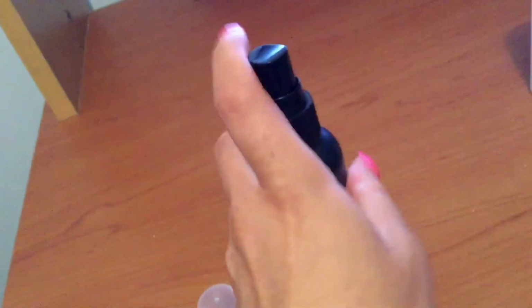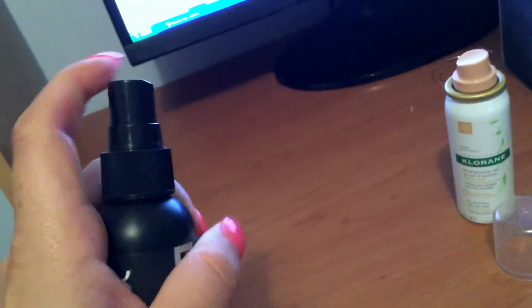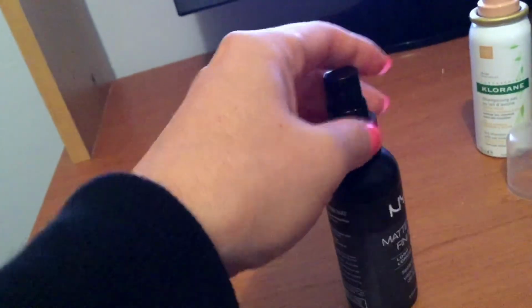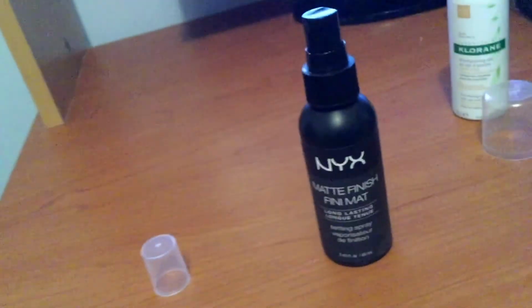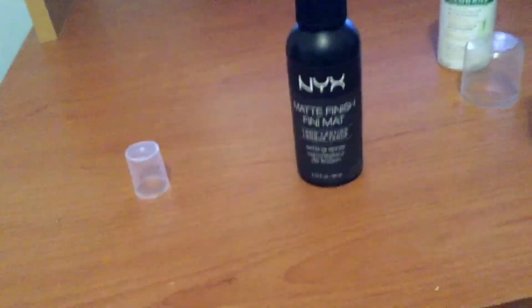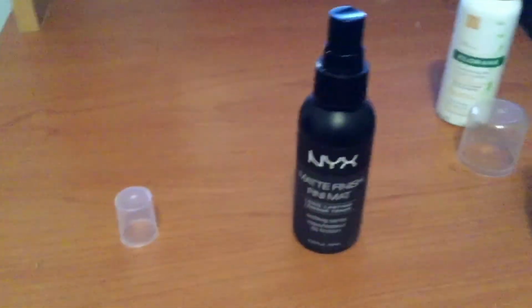So guys, I'm just going to pop this off for you and show you. Spray a little bit of it. Oh, sorry, I'm spraying it the wrong way. Comes out clear. Maybe a little bit of a light floral smell, but it doesn't have much of a smell at all. And it feels good when you're spraying it on, especially if it's a hot day or something. It's just nice. It feels refreshing. Just spray it on my face and neck.